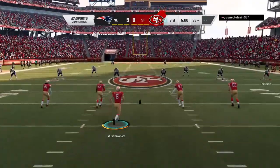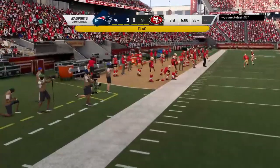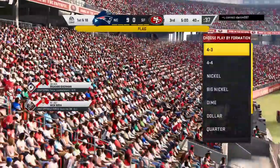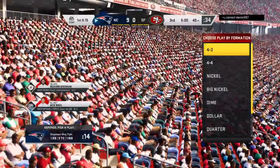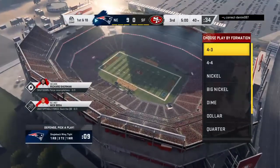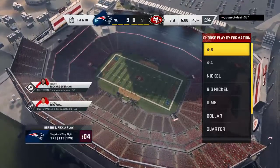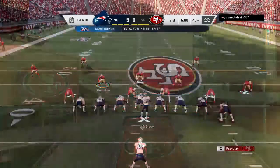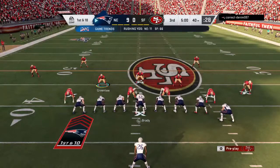So here we go for half number 2. The Patriots with the lead, and they will be getting the football. So they will accept the penalty and move forward. They try the 50-yarder and miss it, and now this offense has it 1st and 10 at the 40.